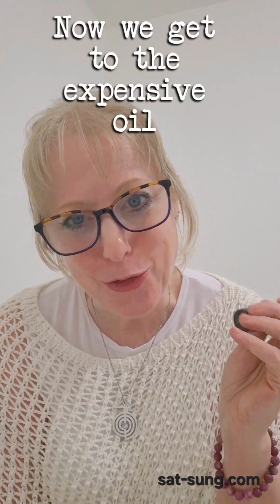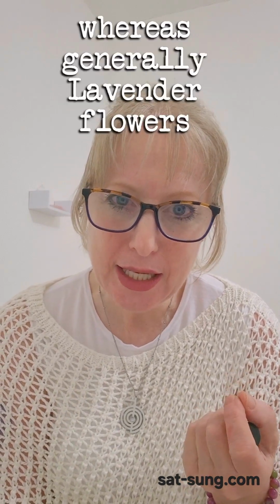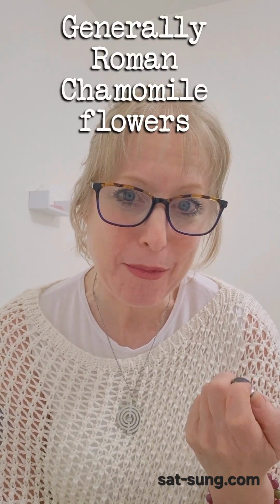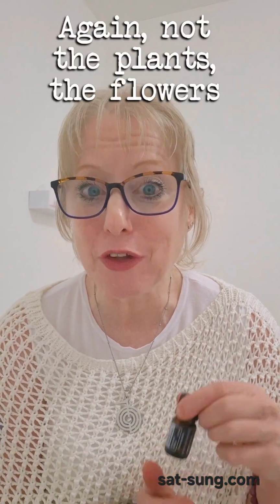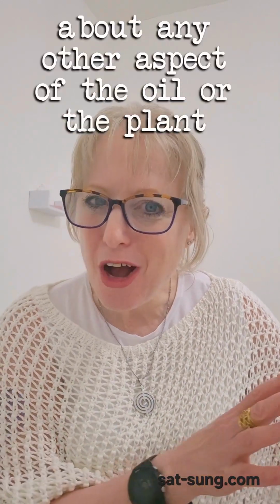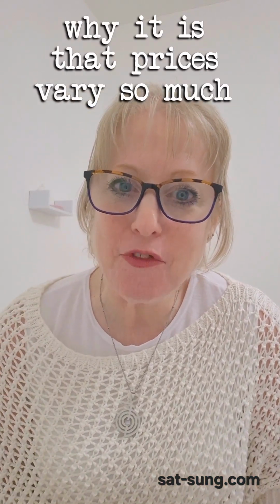Now we get to the expensive oil that my client was talking about, Roman chamomile. Roman chamomile has a yield of only about 0.3% to 1%. Also, its flowers are very delicate, whereas generally lavender flowers can be picked by machines. Generally, Roman chamomile flowers need to be hand-picked. And to get 1 kilogram of Roman chamomile oil, you need about 100 to 330 kilograms of flowers. Again, not the plants, the flowers, for a kilogram of Roman chamomile oil. So you can see now, without talking about any other aspect of the oil or the plant, why it is that prices vary so much.